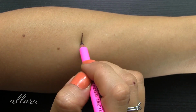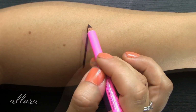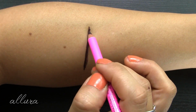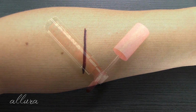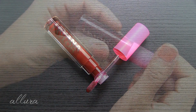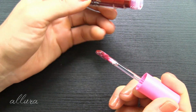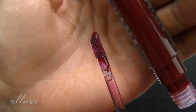And Chestnut is described as an intense brown. To me, this has a maroony kind of wine, subtle purpley, really deep purpley undertone to it. It's not just brown. Next up is the lip gloss. There will be 3 shades available in the collection, and these will retail also for $19 each. Neon handle or cap with a clear tube, slanted doe-footed applicator.